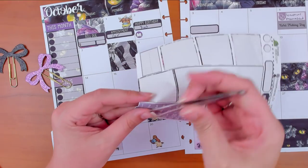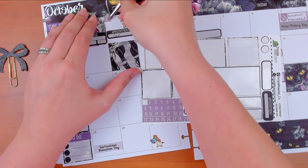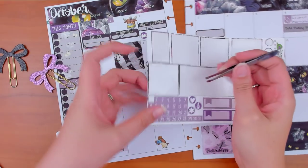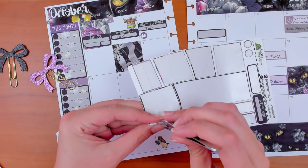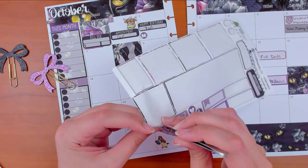Or date squares. I should say they're not dots. Not at all. They are squares, but it kind of makes the spread look extra cute and the dates kind of pop out. But it has already been a pretty eventful month.